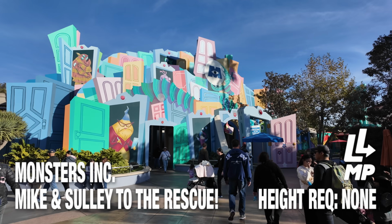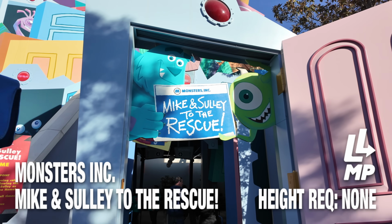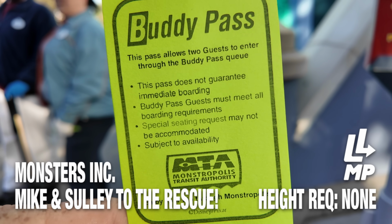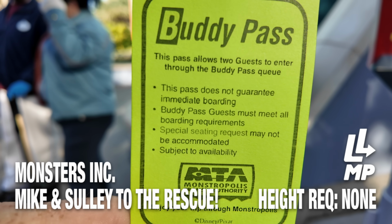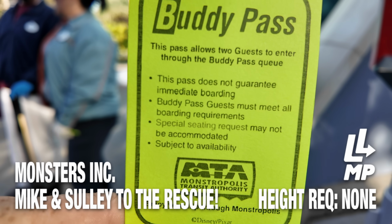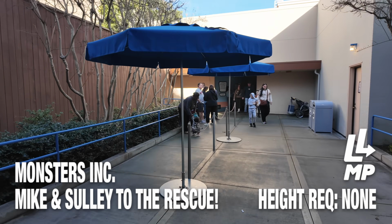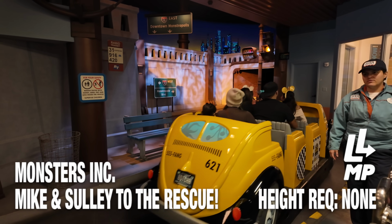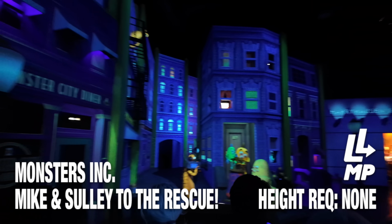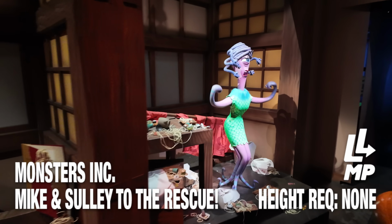Just off of Sunset Boulevard is Hollywoodland, which is home to Monsters, Inc. Mike and Sully to the Rescue. Similar to Winnie the Pooh at Disneyland, this ride is unique in that it has the Buddy Pass. Talk to the cast member at the ride entrance to obtain one. What is the Buddy Pass? It functions just like Single Rider but for 2 to 3 people and allows you to bypass the line by going in the exit. The longest I've ever waited for this was 15 minutes, but we routinely are on in under 5. This ride is a fun, whimsical ride with great quotes from the movie as it takes you through the major scenes of the film.